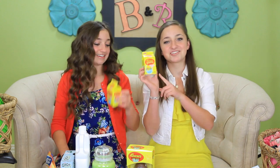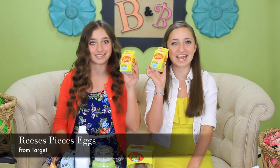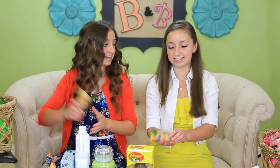Really good. And then we also got, just to top it off, more Reese's. Just miniature this time instead of extra large. In a little carton, not to mention. So yeah, we got our Easter eggs for Reese's. They're so good.